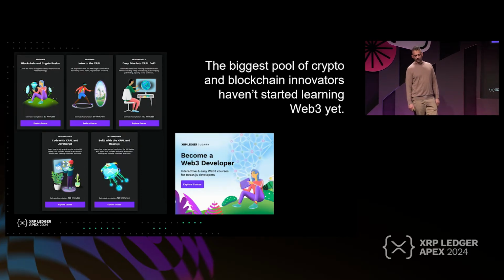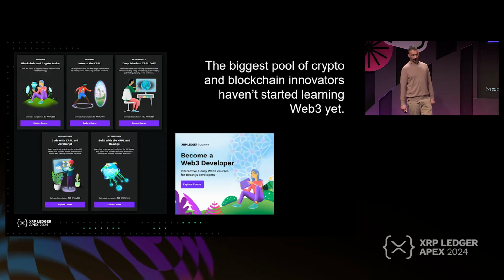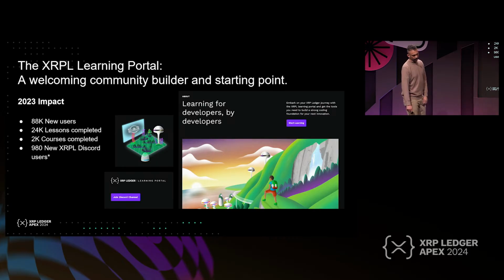So, the learning portal's been, I think, very successful in bringing new interested folk into the XRP Ledger world. And that's really the goal, is to try and kind of be the front of educating folks about blockchain and the ledger specifically. So this is a quick snapshot, but in 2023, 88,000 plus users, a bunch of courses and lessons completed. The one that I put a little asterisk here, 980 new Discord users.